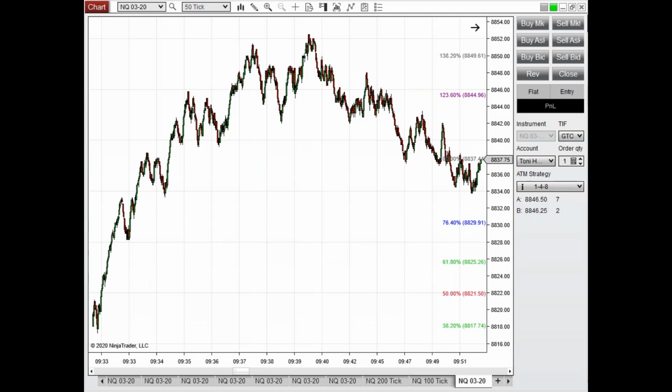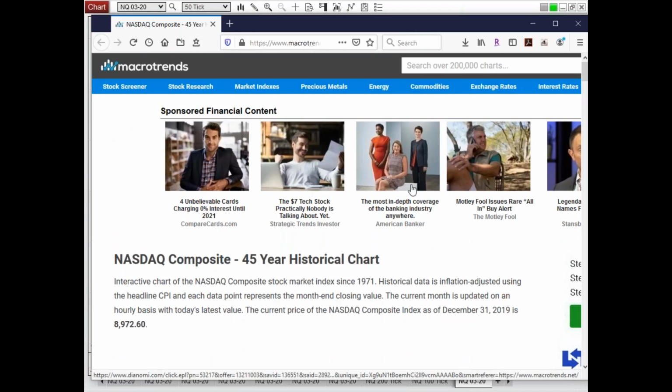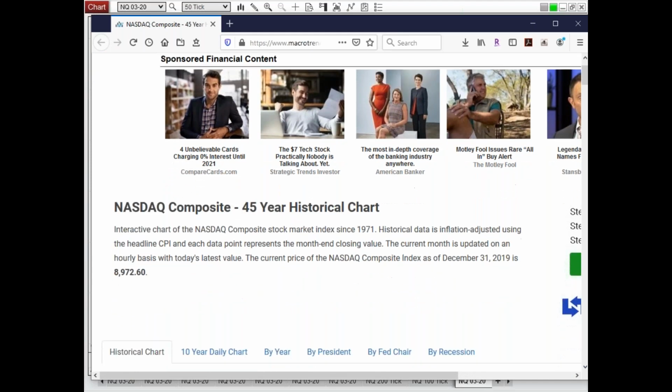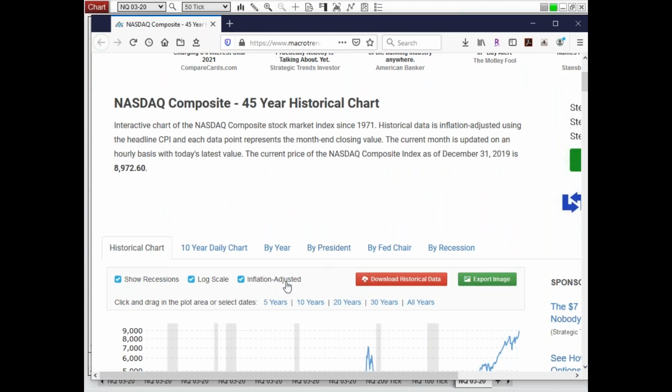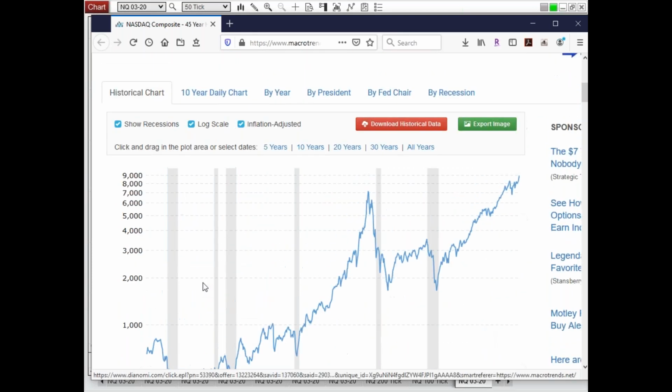Let's go flip on over, and I'm going to show you the inflation adjusted charts for some of these other indices here. So we're going to look at the S&P and Nasdaq, and let's see here. I don't usually use this program much, except for like once a year.